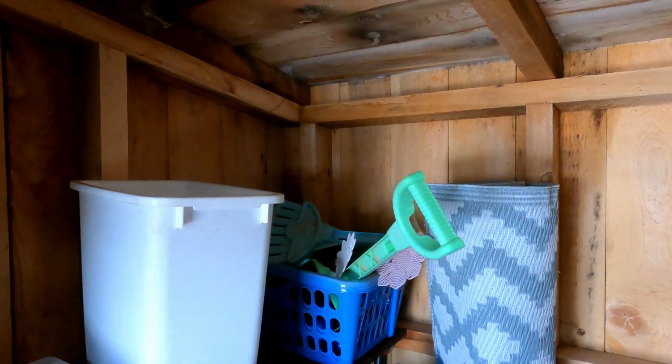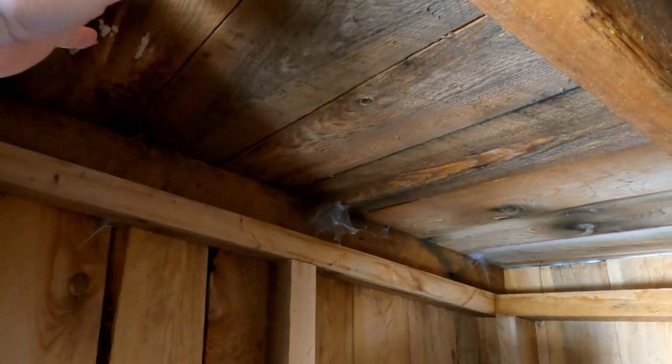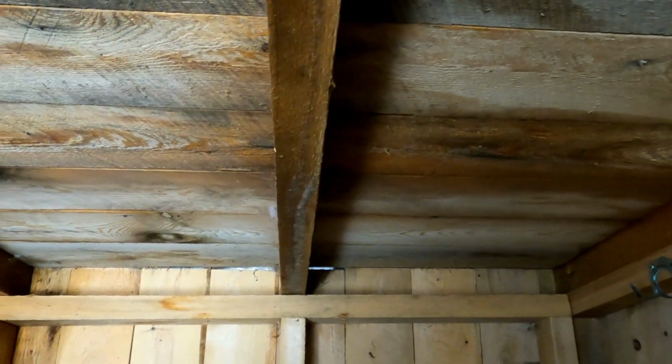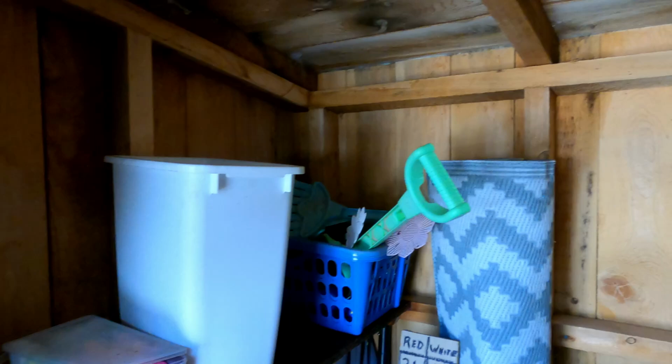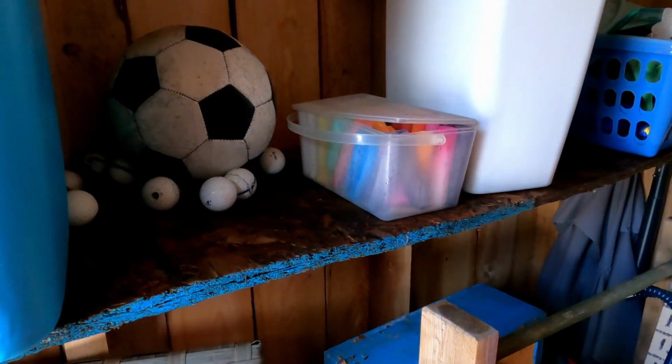What else we got? Oh, I see wet on the ceiling. Oh yeah, water stains up there. It looks like the roof's been compromised. This shelf here, it's kind of wet and delaminating.